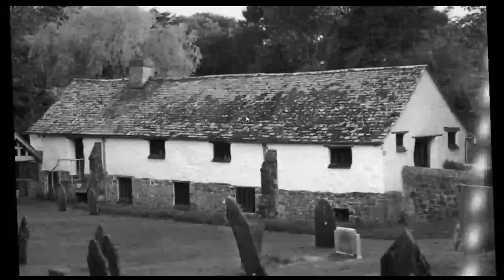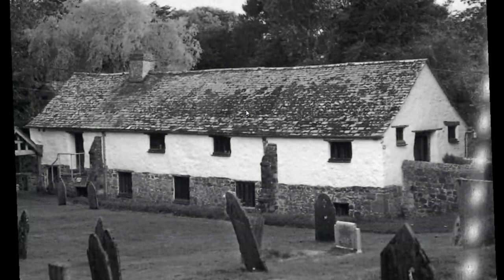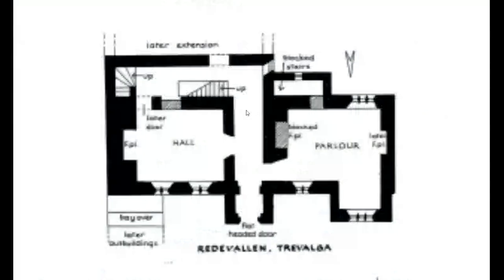And this is a Cornishman's house. And these are bayed houses, which are linked together with a staircase in the center. So there's a hall in the center. This is a plan. It's not a very good resolution image, but you can see the hallway in the plan. The main entrance, and then you have these rooms off it to create this cruciform plan.